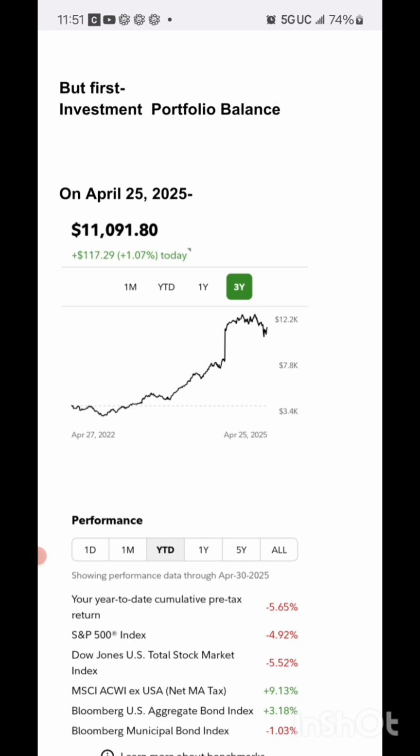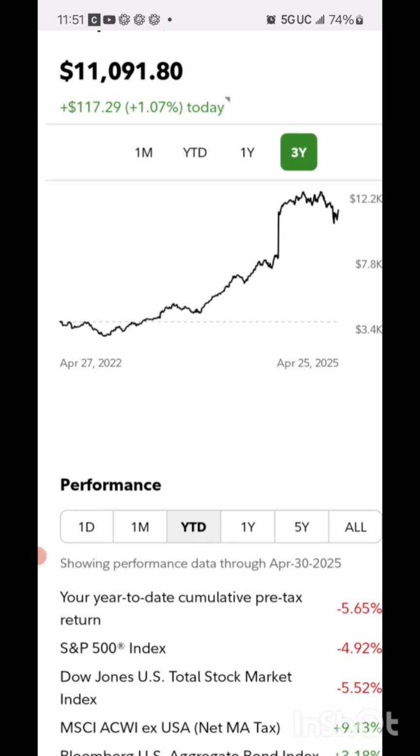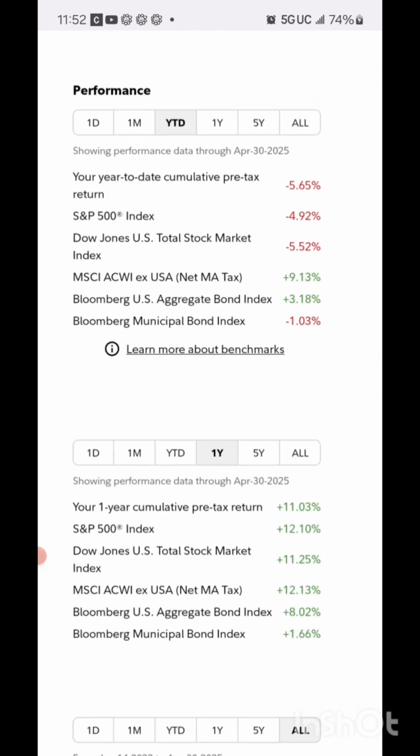Before I start the stock study, on April the 25th, 2025, the balance was $11,091. I pulled up the chart. It's going from April 2022 until April 2025. Looking at the year-to-date performance, currently the portfolio is at negative 5%. S&P 500 is at negative 4%. Dow Jones average 5%.